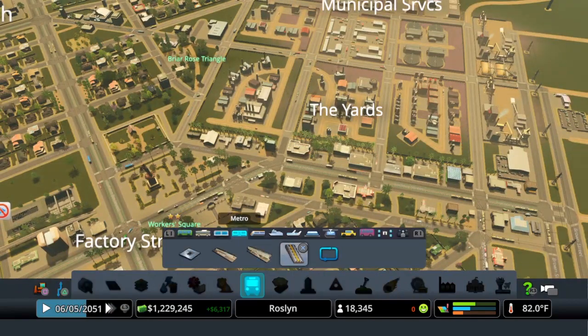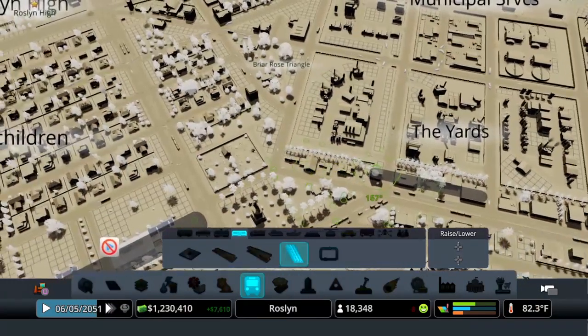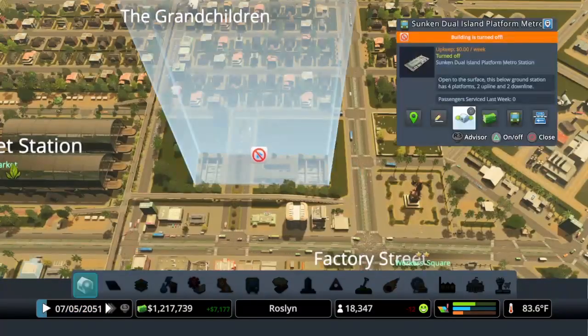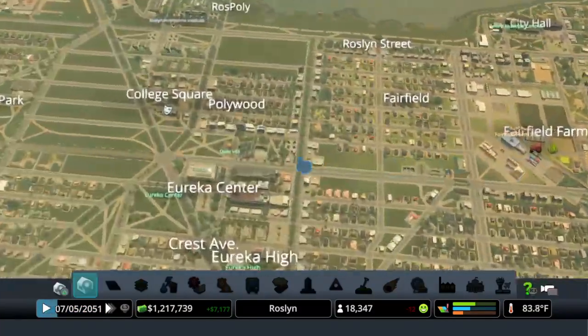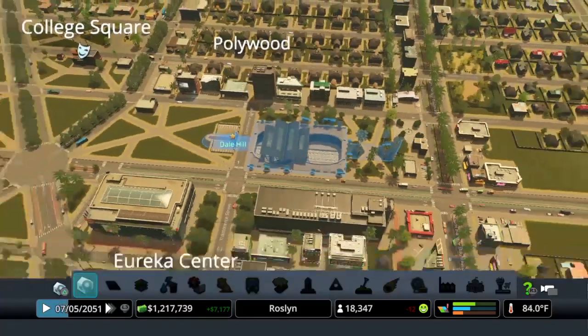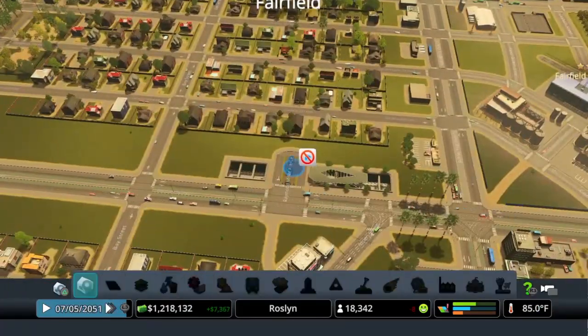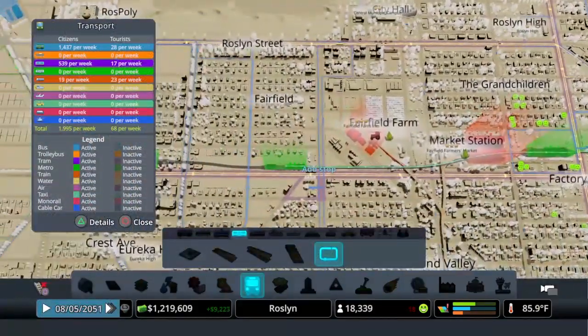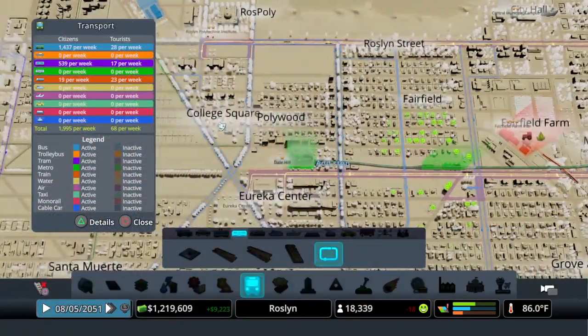How am I looking on budget? Everything's still running okay with the budget. I'm gonna go ahead and turn this on. And I want to go ahead and turn this on. Oh, I need to turn this on as well. I'm just going to start adding stops in here. And we'll see how this looks.